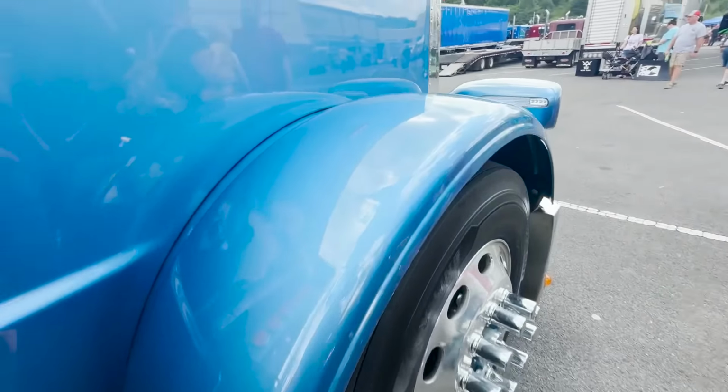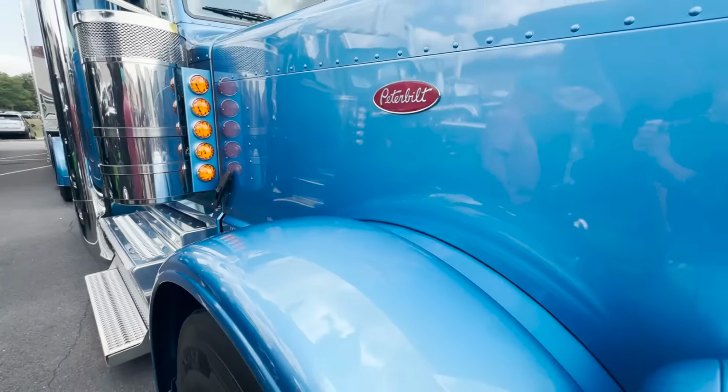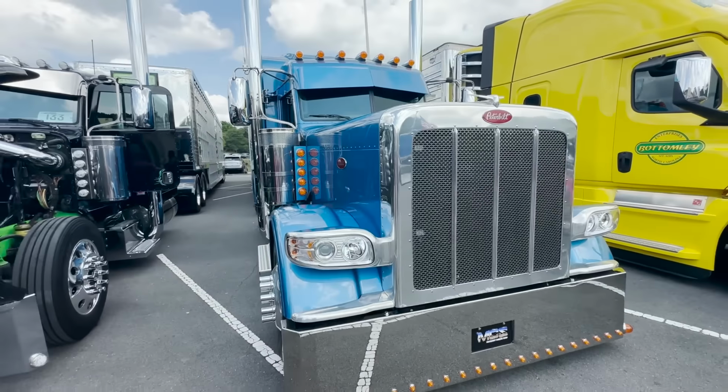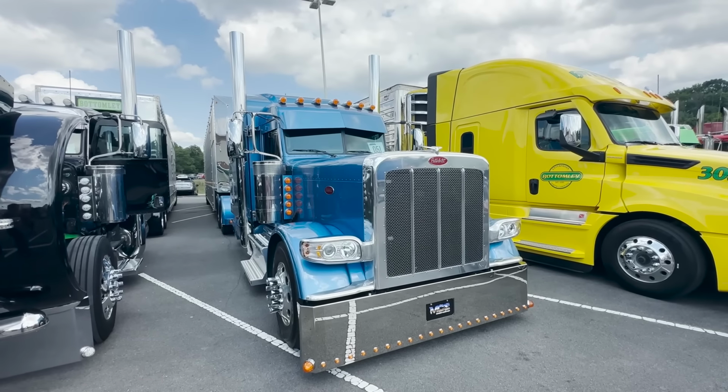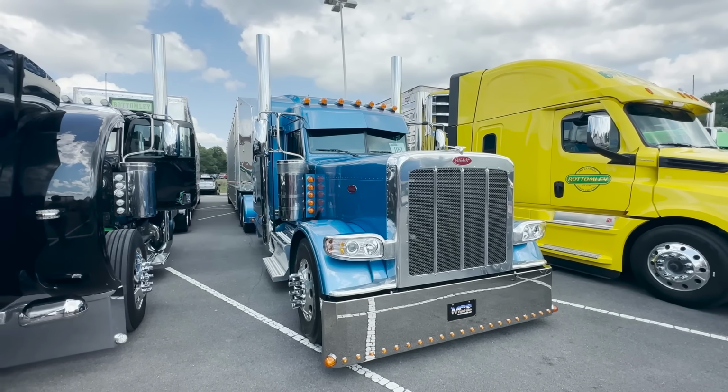Well, this thing is awesome. Can't wait to see it in the parade. And thank you again for participating. Sir, thank you all for having us, and being a part of this. And it's a beautiful ride, so I'm glad to get to share it with everybody.